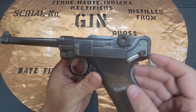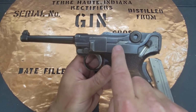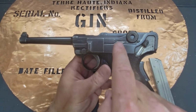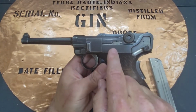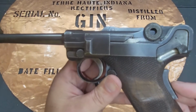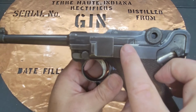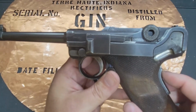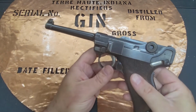This does have a manual safety, but it also has a grip safety. So this prevents the sear from dropping the firing pin. And so when you take it off, if you notice that's still up there, it's because it also has a grip safety. And when I push on the grip safety, it will go in, and you see it comes back out a little bit. That will prevent that sear from dropping. So this gun will not work unless you have that grip safety on there.